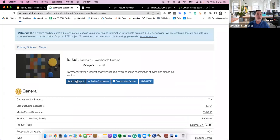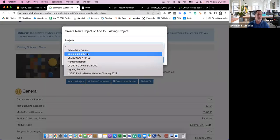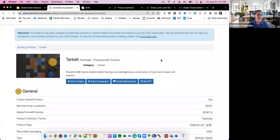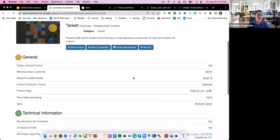And all I have to do to add that to a project is just grab it here. It knows what projects I have. So if I wanted to grab this from one project and say it'd be great for this other project I'm working on, just that quickly I can hit save. And now all this product data, along with all these hyperlinks, all gets shifted over to my other project.